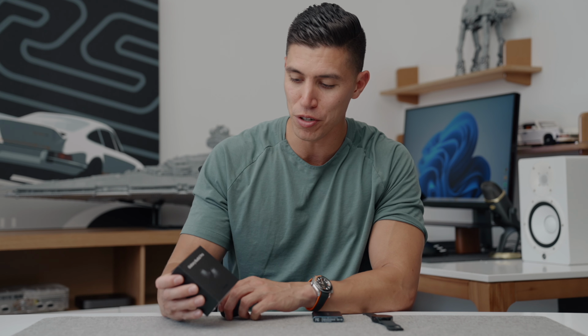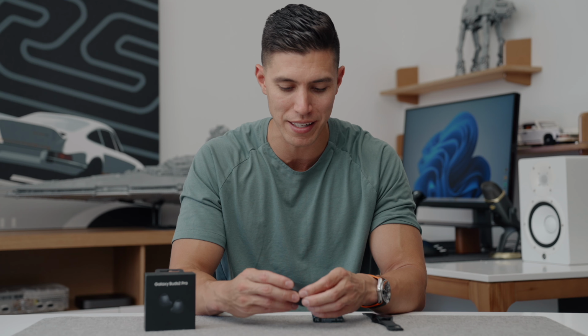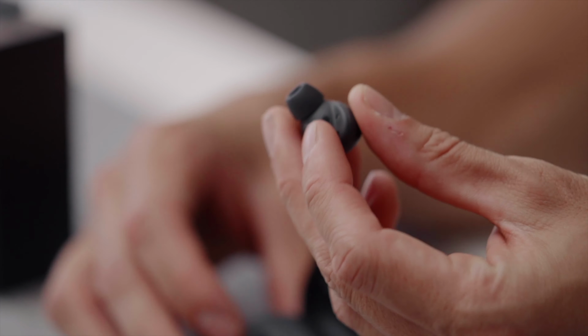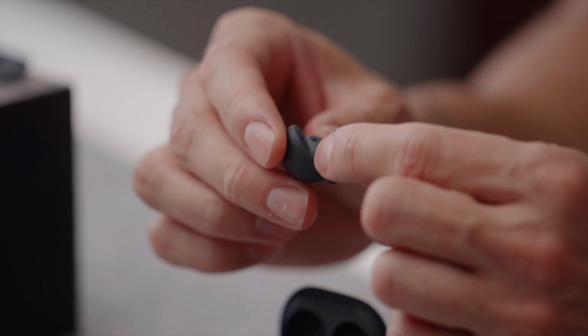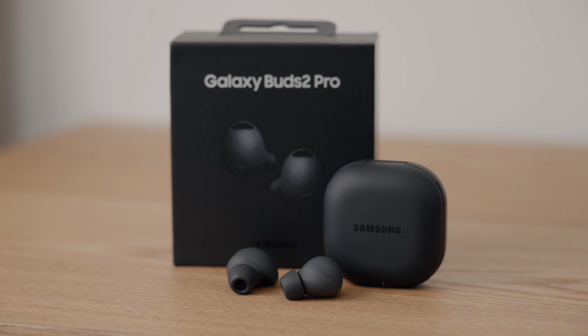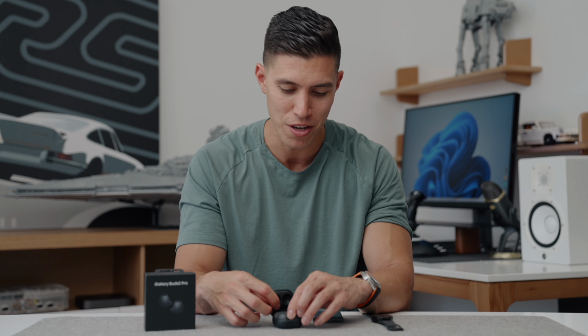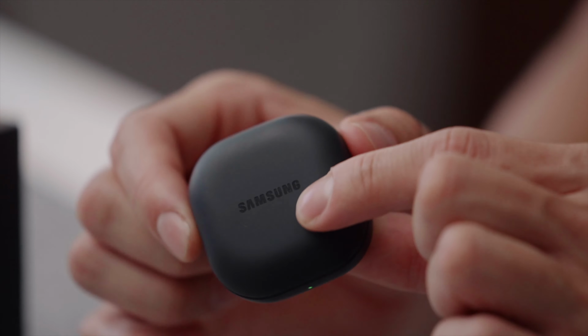Switching on over to the new Galaxy Buds 2 Pro, these are some of the best noise canceling earbuds that I've used. They actually have a better form factor than AirPods, for example. They're a lot smaller, they're a lot more compact. The sound is really good, and that kind of extends to the overall case as well. You can kind of see how compact the entire package is in this small little carrying case.